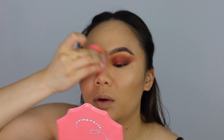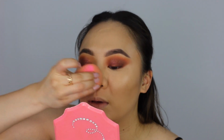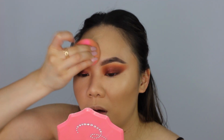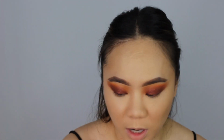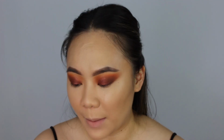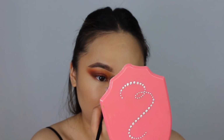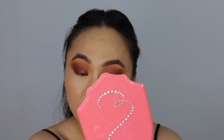I will say you do have to blend this concealer out quite quickly. You can't really let it set for too long. There's definitely a sweet spot. Once you pass that sweet spot, it kind of stays where it is, so you have to be careful. I'm going to take my E28 from Morphe and just blend in my inner corners, making sure everything is blended.